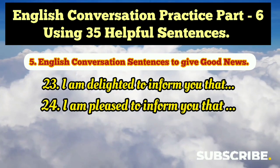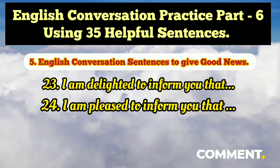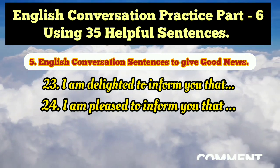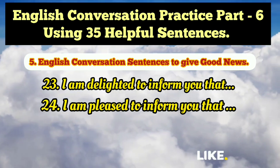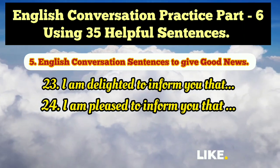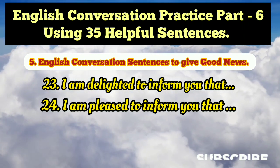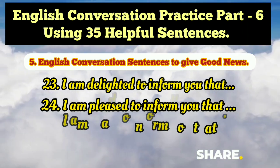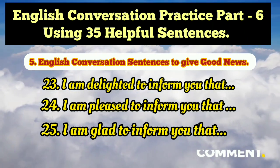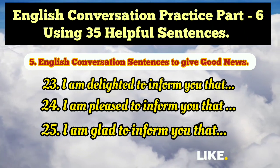And the second one, that is 24, which you can use to give good news, is I'm pleased to inform you that. Again after this you can mention what exactly you want to inform, that I'm pleased to inform you that your application has been selected or you have been selected. So like this way you can give the particular news. And the last one, the 25th, is I'm glad to inform you that. Here also after that you can mention any sort of good news you want to give.